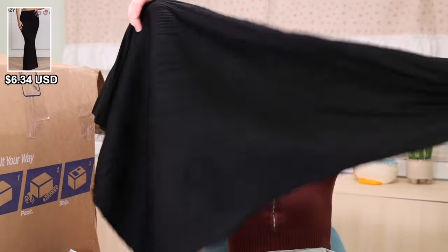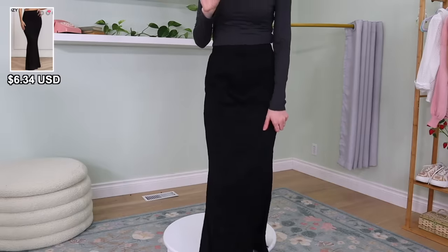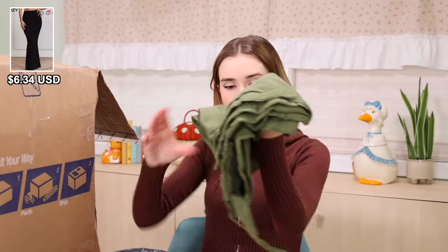Oh, and this is that black skirt. I used to wear black maxi skirts all the time. They're so comfortable and just so easy to wear. This material is really nice and it honestly feels decent quality. Okay, what do we got?